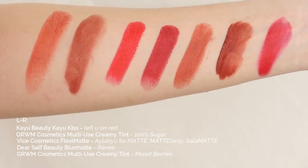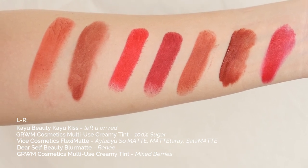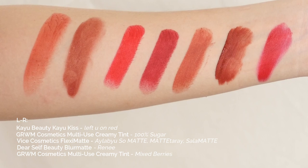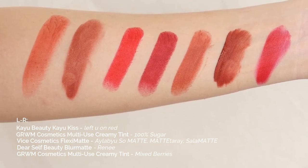Okay, ito na yung pinaka-favorite ko. For the comparisons, guys, let's start first with Left You On Red. I got all the red shades that I can find sa aking lipstick collection. It's not a lot, but I realized something. Left You On Red talaga, out of everything that I shared with you guys, is the most, air quotes, wearable.